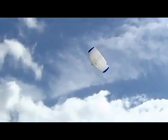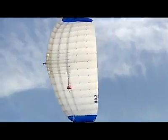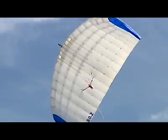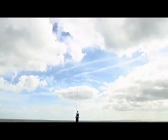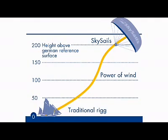Instead of a traditional sail fitted to a mast, SkySails uses large towing kites for the propulsion of the ship. Their shape is comparable to that of a paraglider. The towing kite is made of high-strength and weatherproof textiles. The tethered flying SkySails can operate at altitudes between 100 and 300 meters, where stronger and more stable winds prevail.